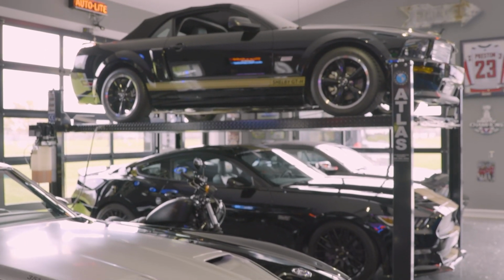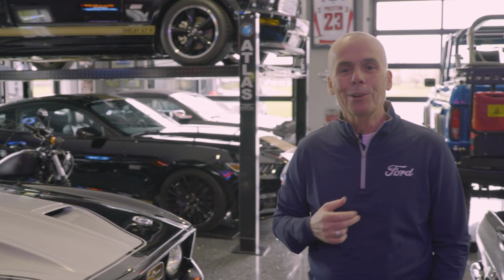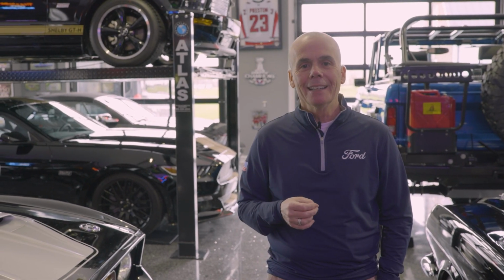The Mustang heritage is deep in our blood, and we do bleed Ford blue. Happy 57th anniversary, or 57th birthday, to the Ford Mustang. Looking forward to celebrating plenty more birthdays with the car and the heritage that goes along with it.